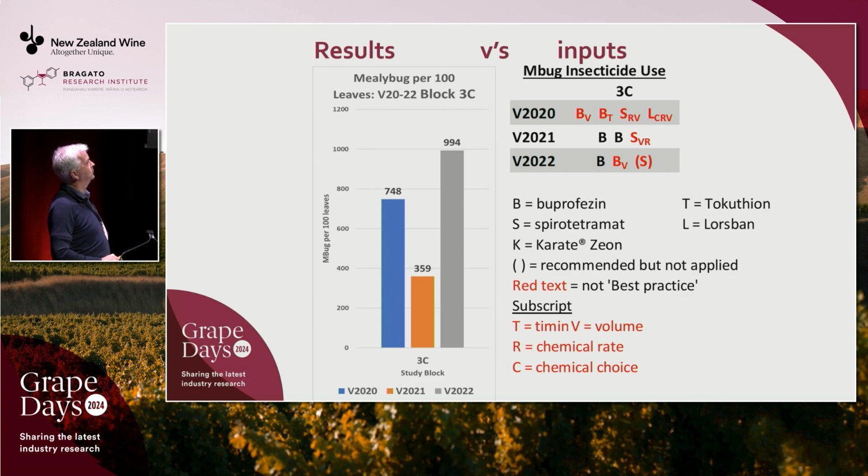And then they went with a Lorsban, so that gets a C for the chemical choice. Again, the Lorsban label had, I think it was, 750 grams per hectare, so they put 750 grams on. They should have gone at 20% more than that. And they also mucked up the volume that they put it on at. So yeah, we didn't do very well in that season, but we did have lots of inputs.